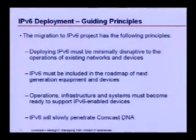So some guidelines. Deploying V6 will of course be minimally disruptive. There's a real network in place. We cannot disrupt the revenue stream. We want to make sure that V6 is in the roadmap of all the next generation devices, like DOCSIS 3.0 and others. Talking to all our vendors, we'll come back to this point later, make sure that they have IPv6. And we need to make sure that our operations, our infrastructure and all our systems become ready to support IPv6 devices. And slowly that will come into our DNA.